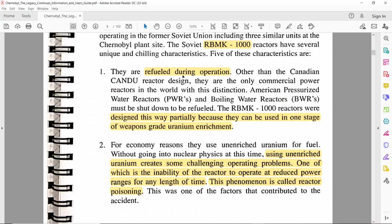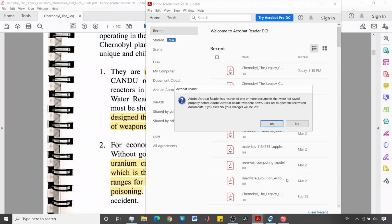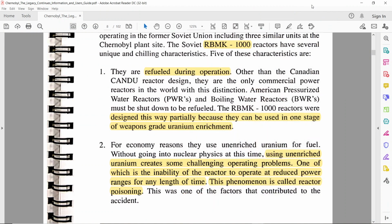And why is refueling during operation important for that? So in a normal reactor, you refuel every 18 months, which doesn't coincide with the optimal time to withdraw the uranium to have the maximum quantity of plutonium-239. That's why if you run a reactor and you operate it to maximize the production of plutonium, you will not have the most economical possible reactor in terms of energy production.